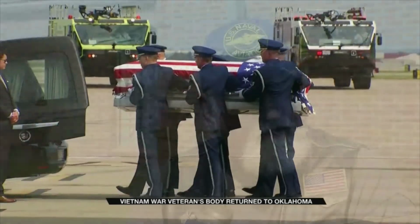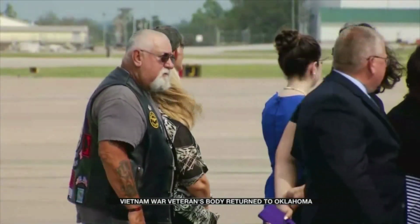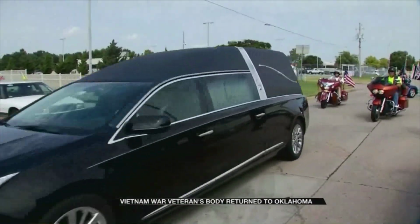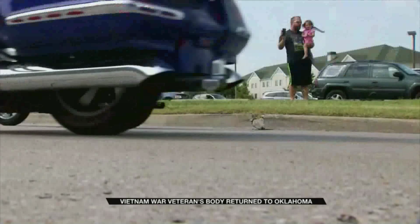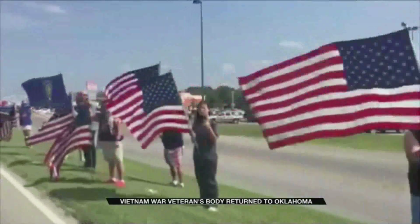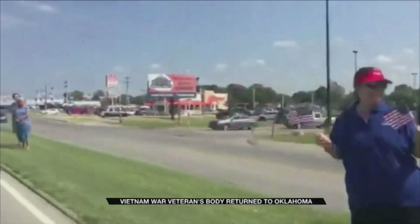I was 16 years old when he got shot down. Don Daniels waited most of his life for the moment his uncle would come home. A moment he's proud the community paused for, standing along the escort route with American flags, showing respect for the Vietnam War veteran.